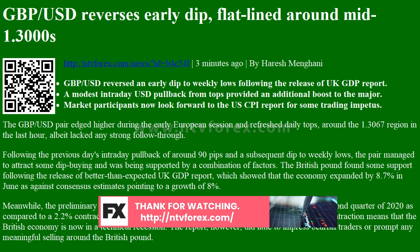The British pound found some support following the release of better-than-expected UK GDP report, which showed that the economy expanded by 8.7% in June as against consensus estimates pointing to a growth of 8%. Meanwhile, the preliminary figures showed that the UK economy contracted by 20.4% in the second quarter of 2020 as compared to a 2.2% contraction recorded in the previous quarter. Two consecutive periods of contraction means that the British economy is now in a technical recession. The report, however, did little to impress bearish traders or prompt any meaningful selling around the British pound.